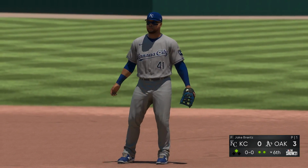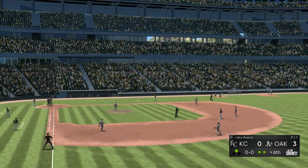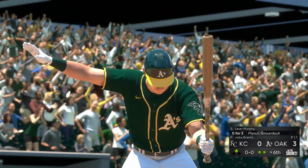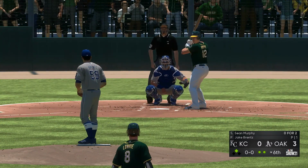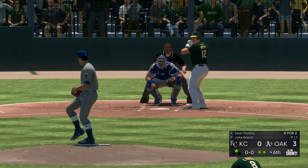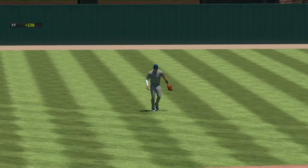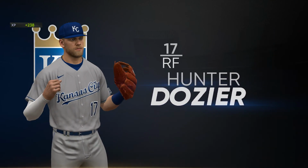Now batting, catcher, Sean Murphy, who flew out last time up. Here's the first pitch. Line to the right side, into the slide, and he comes up with a great catch to end the inning. Fine sliding catch here will take us to break.